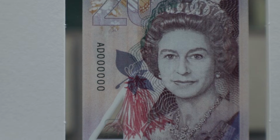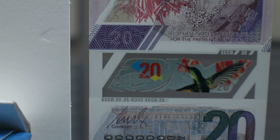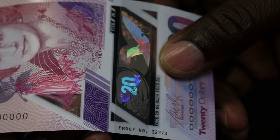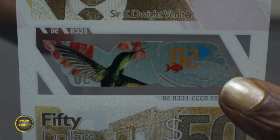Another feature is the holographic foil strip, which we have on the 20s, the 50s, and the 100s. This is a shiny, glossy material on the banknotes where, when you tilt the banknotes, you tend to see different images appearing and disappearing. It will be very difficult to counterfeit such a feature. But why the 20s, 50s, and 100s only? These notes are the ones that are most susceptible to counterfeiting. That's why we include it on the 20s, the 50s, and the 100s.